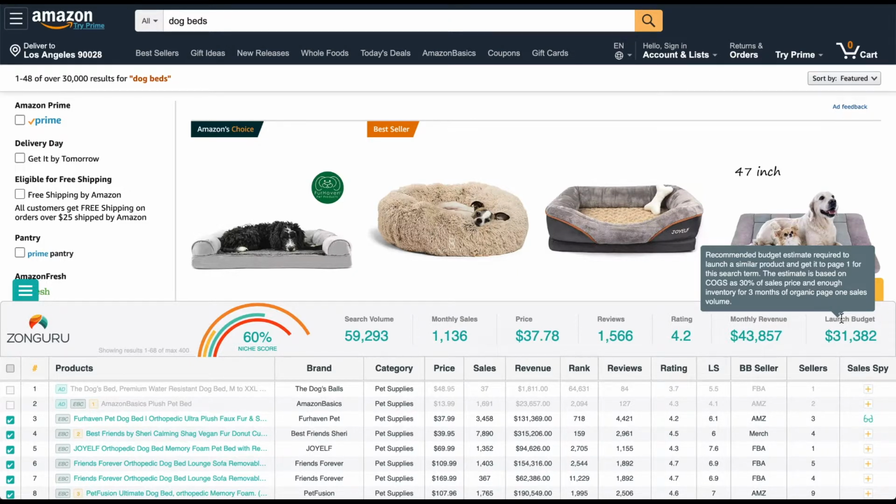So the launch budget does take into account the cost of goods sold. Really, it's just an estimate of what it would cost based on the COGS to stay in stock for 3 months, because we found that 3 months is a good gauge to understand how successful your business is going to be and give you enough time to actually reorder stock if necessary.